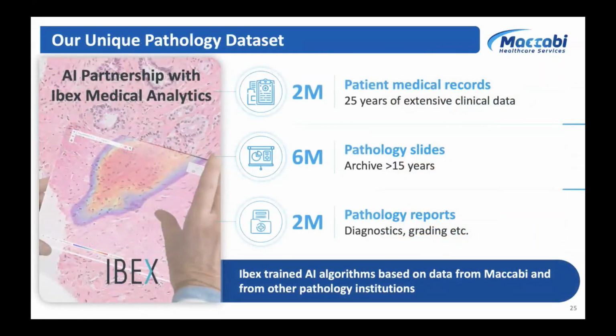Ibex partnered with Maccabi over 4 years ago, and this enabled Ibex to use all the data available in the electronic medical records, pathology reports, and of course in scanned pathology slides. Ibex trained the AI algorithms based on this data and on data from other pathology institutes as well.